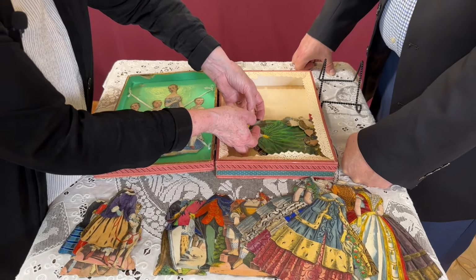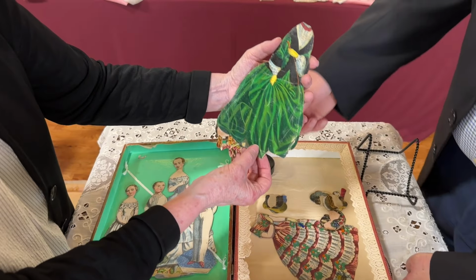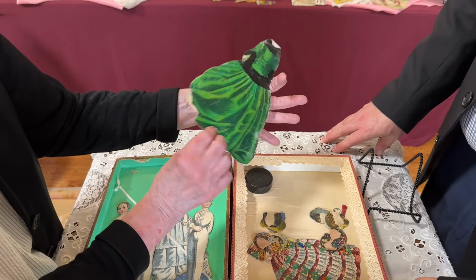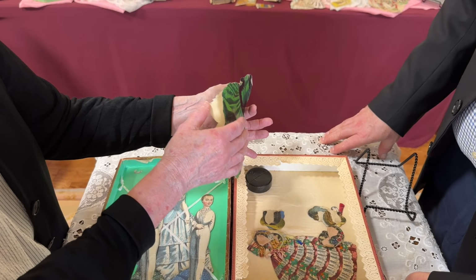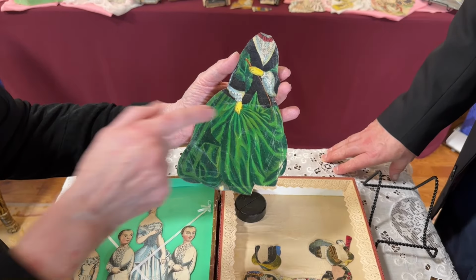Oh, okay, this is Scarlett. Oh, yes. Oh, we've got something stuck there. Oh, the hats. The hats there are stuck up in the dress, just to keep them together. But now we have a riding habit, another crop.